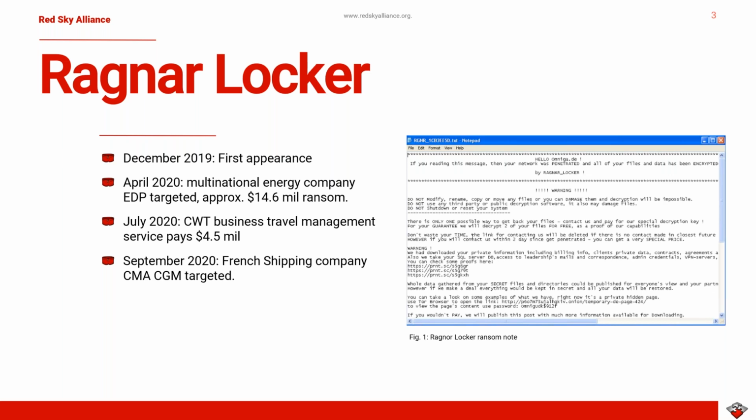And lastly, in September, two Asia Pacific subsidiaries of the French shipping company CMA CGM were infected with Ragnar Locker, forcing them to disconnect their worldwide booking and documentation processing infrastructure. They've since cleaned that up and reconnected that infrastructure. The ransom amount has not been disclosed, but from historical patterns, we estimate it to be between $10 million and $20 million US.